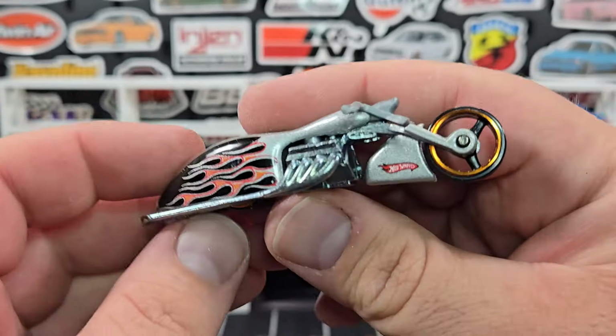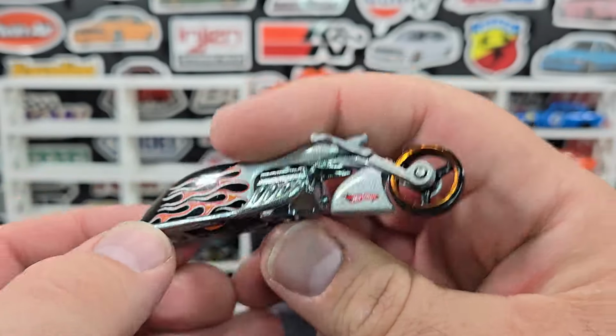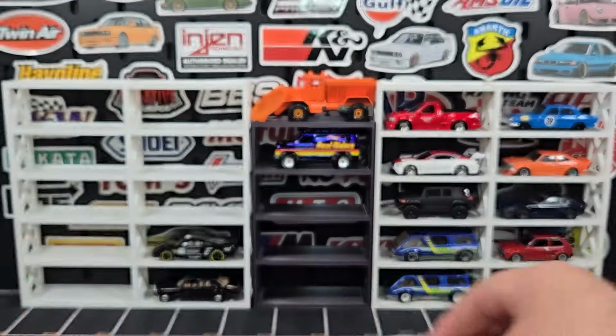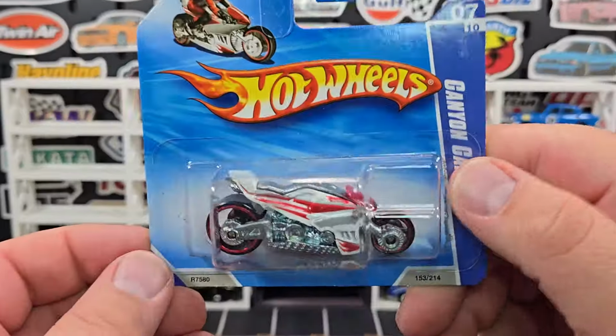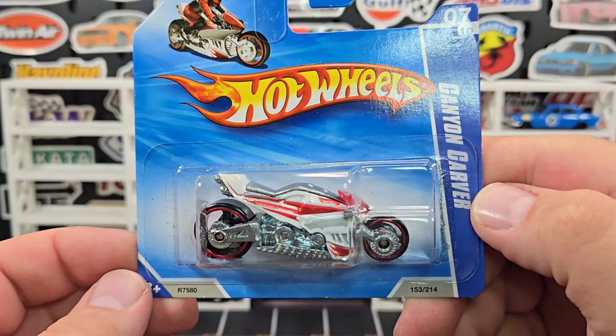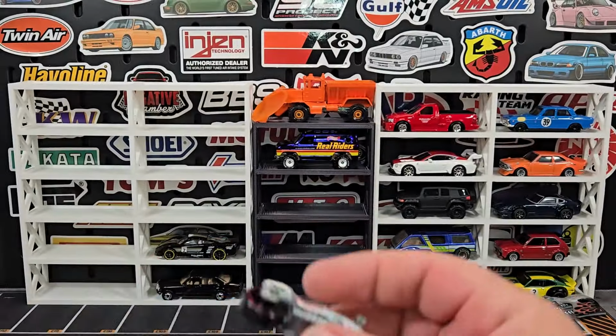Looks pretty good. You guys know I like silver. And silver looks good on pretty much everything. All of my real life cars have silver. They're all in silver. So put that down there. A couple more motorcycles here. I got one of the older versions of the Canyon Carver. So I do have maybe 4 versions of this particular casting.